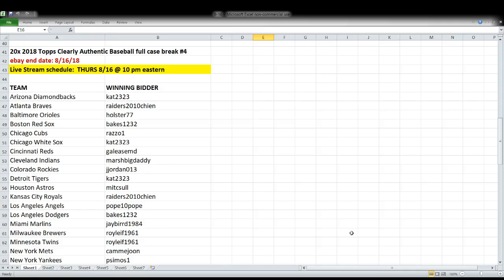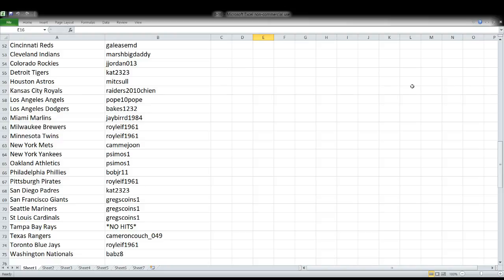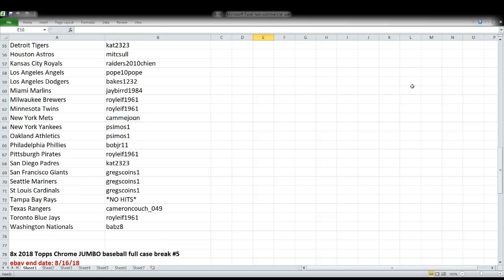And this is a 20-box case, 2018 Clearly Authentic Baseball, full case break number 4. Once again, ended tonight, Thursday night, the 16th of August. Team names are on the left, your name up in lights across from it if you're the winning bidder. On the right-hand side, one team in here that has no hits. That's the Tampa Bay Rays.